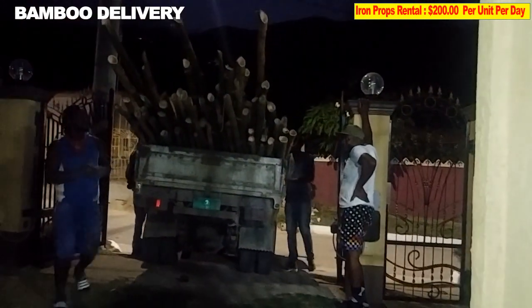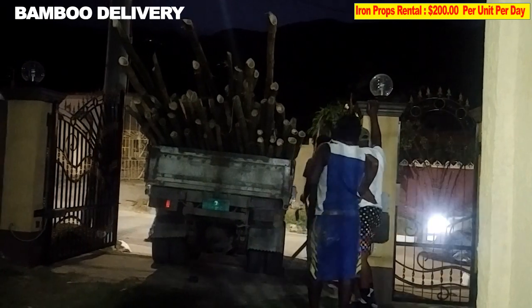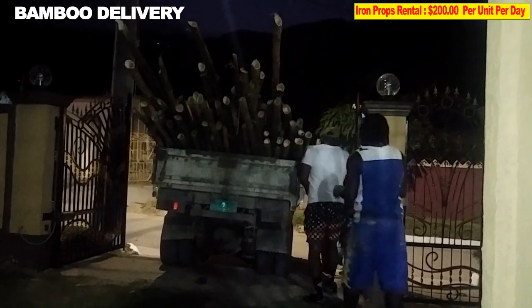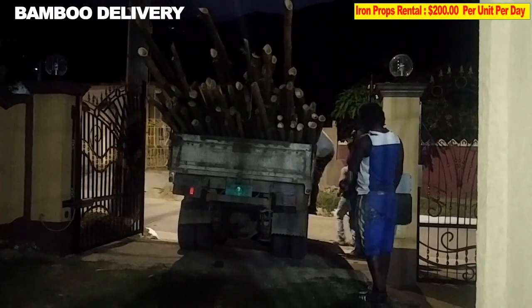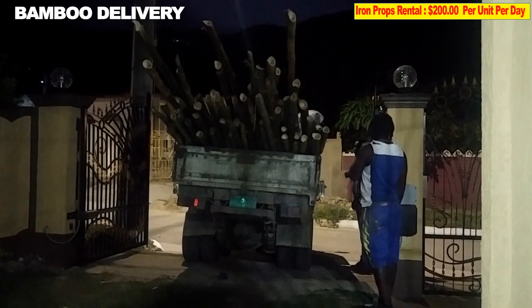I will show you some of the activities that are involved in getting the decking completed and then look at the quantity of materials used, the current cost for the materials, and the cost for labor. I apologize for the poor quality of this footage. It was taken at night as that is when the bamboos were delivered.